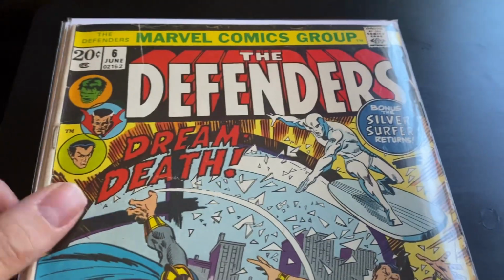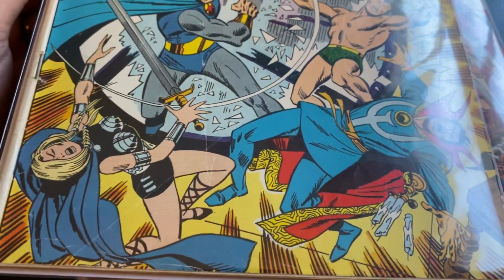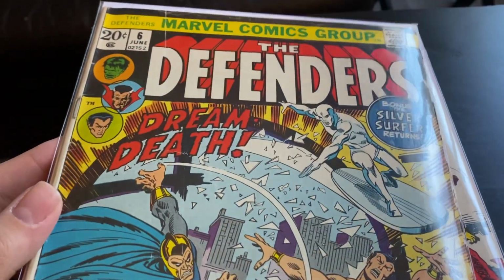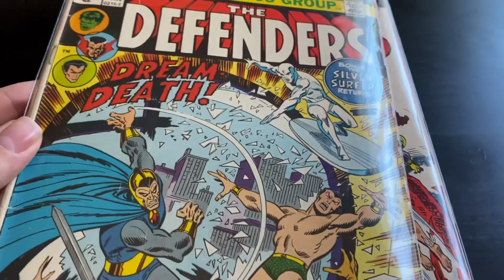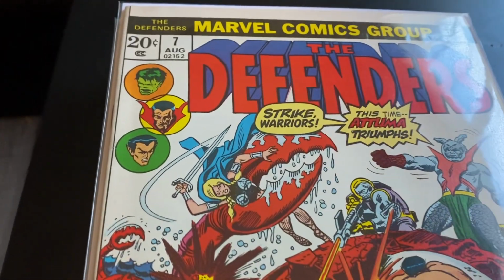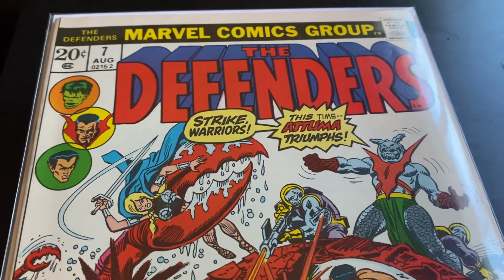This one looks pretty good. I would say it's probably a VG shape, but it's a good reader copy, and I'm happy with it for now. If I ever come across another copy that is in better shape, then of course I'll replace it. But for now, I'm happy with that, as it will be filling in the gaps in my Defenders run. Now we have issue number 7. He also had issue number 7.